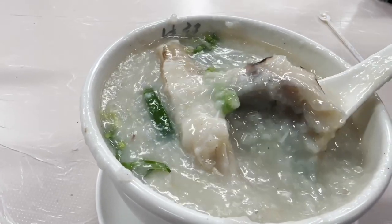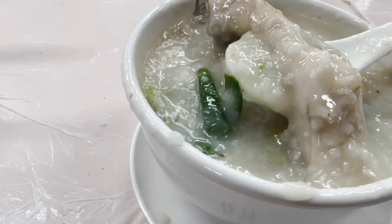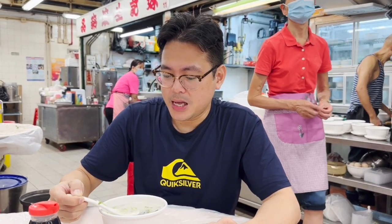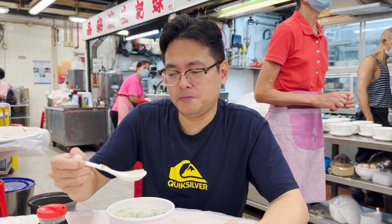Yeah! Fish belly congee. This is definitely one of the best bowls of congee I've ever had in my life, and a must visit if you're here in Hong Kong. Cheers.